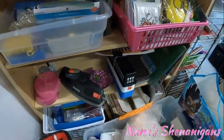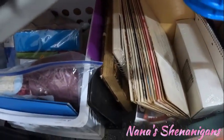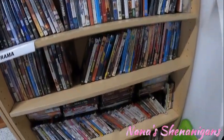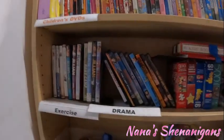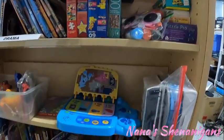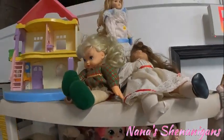See what happens when you dig? I guess there's some records down there. Vinyl, as the kids call it nowadays. CDs, DVDs, lots and lots of DVDs. And then this is the kids area, I guess, with books and DVDs and whatnot. And then we have dollies up there, little dollhouse. Can't believe nobody's bought these dollies. They're pretty cute.